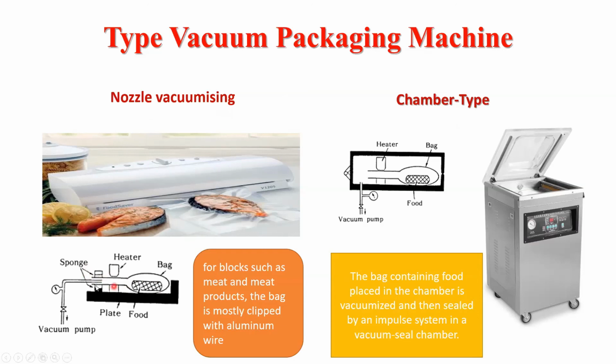In nozzle vacuumizing, it's very simple. Here we keep the food materials in a laminated cover, which will not allow oxygen and moisture to get in. Then the neck of that cover is kept at this nozzle, and the vacuum pump is switched on. When the vacuum pump is switched on, it removes the complete atmosphere, and the bag will collapse and create a vacuum, creating anaerobic conditions. Then the cover is sealed, or it is clipped with metal wires, normally aluminum wires, in the neck. This is a simple method, but the disadvantage is that we will not get a high vacuum inside the cover.